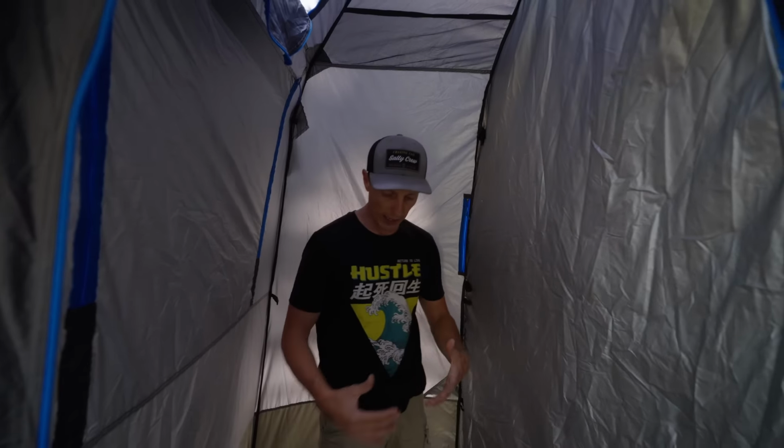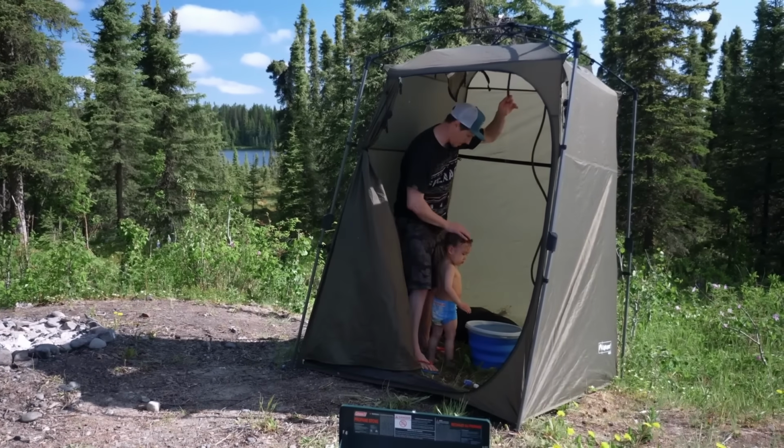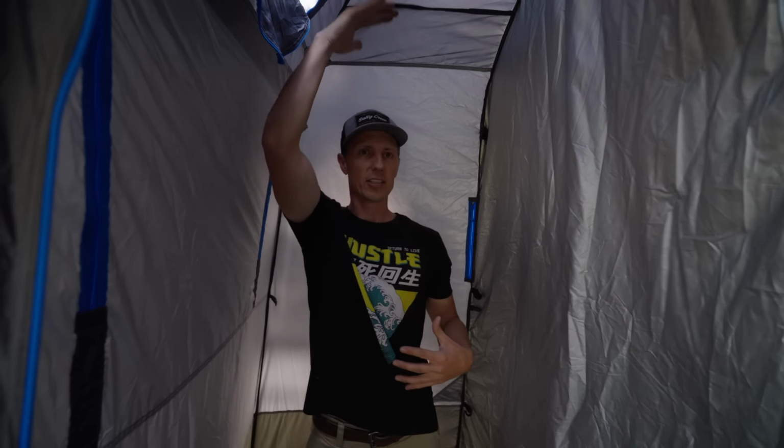And it's deep, so I can wash a baby in here with me or a child. There's room for 2 people. And then you have all this height above you. Just like in there, I have a ton of height, especially if I come up here. But near the back, I still have a bunch of headroom.